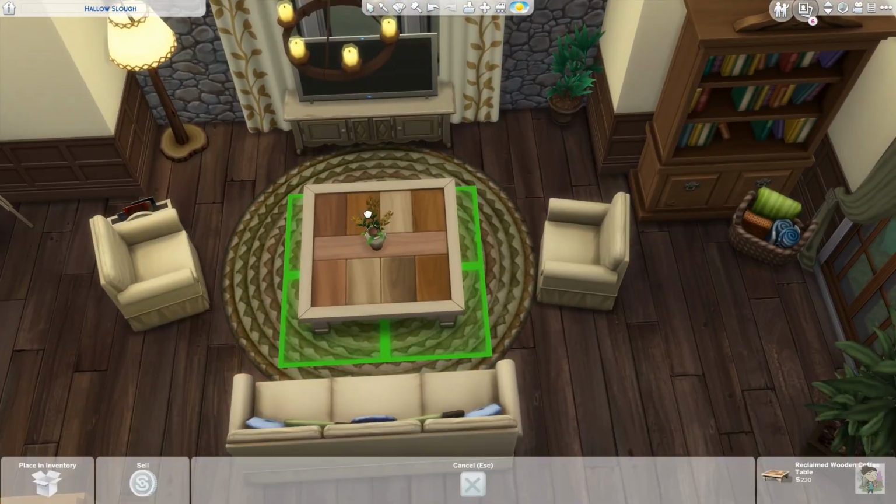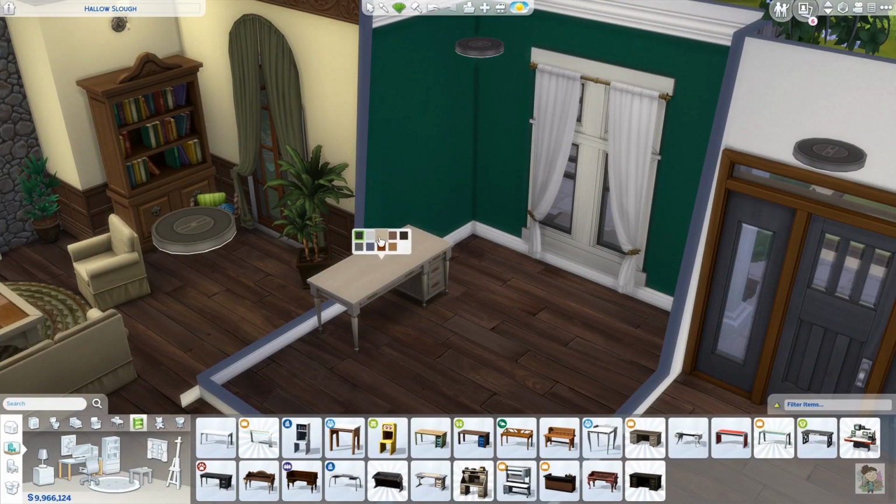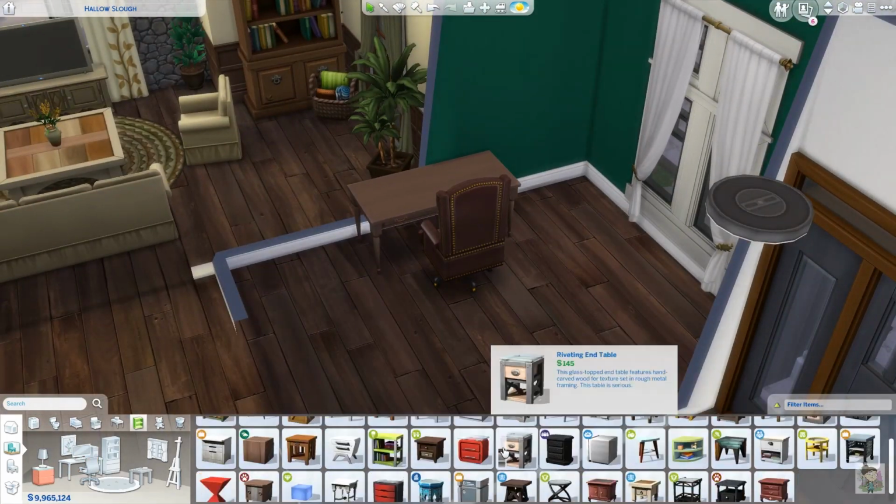I'm just moving on to the final room downstairs at the moment, which is the study that was supposed to be the bathroom. And yeah, it's just a straightforward room really.